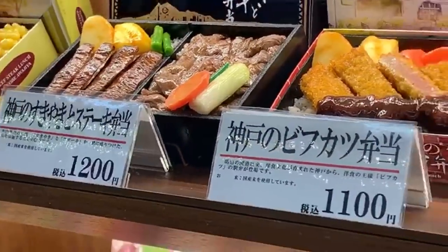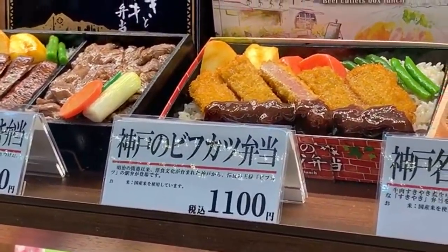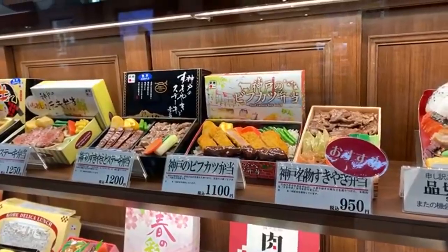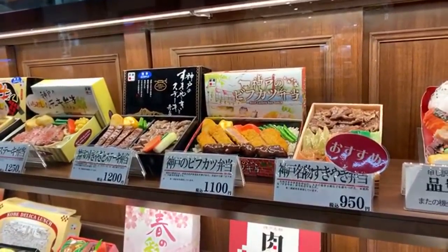This is also Kobe beef katsu. So they've taken Kobe beef, breaded it, and deep fried it. And I don't know if that would be worse or better. I don't see why you would deep fry Kobe beef. It doesn't make sense. Hey, thank you, Joshua.